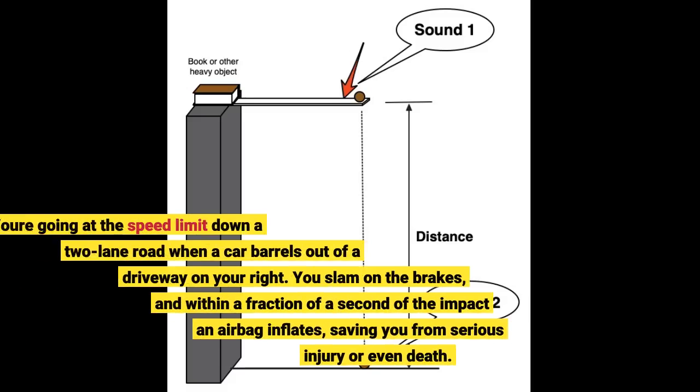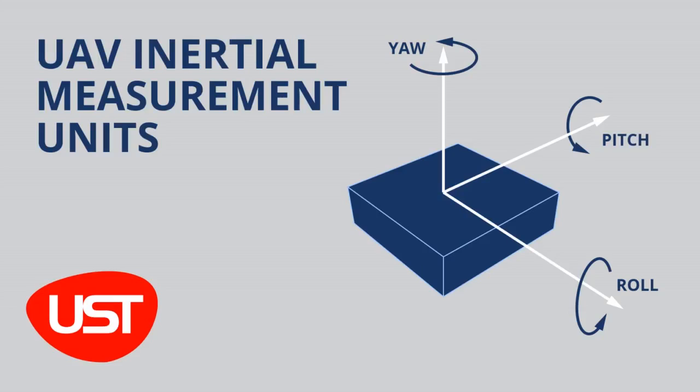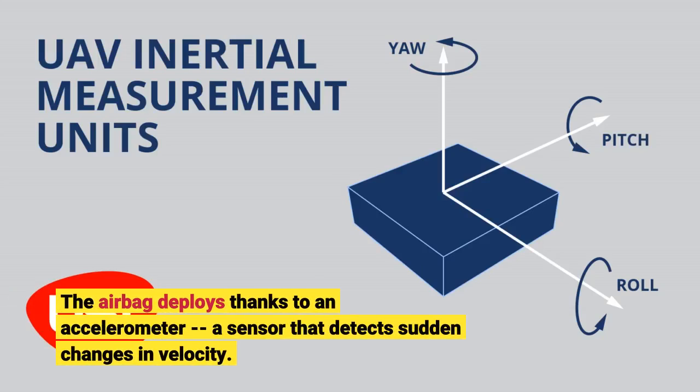You're going at the speed limit down a 2-lane road when a car barrels out of a driveway on your right. You slam on the brakes, and within a fraction of a second of the impact an airbag inflates, saving you from serious injury or even death. The airbag deploys thanks to an accelerometer, a sensor that detects sudden changes in velocity.